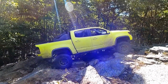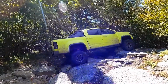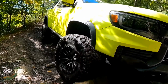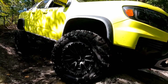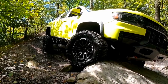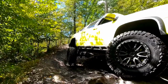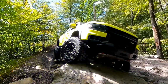Oh my god. Colorado did that. ZR2 did it. Oh. Yeah. I like it. Okay, now you're in between the two rocks. You have the clearance up front to go over. Your driver's side's off, you're good. There you go. Oh, a little tipsy. It looks good.